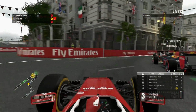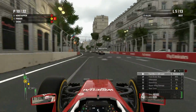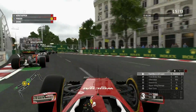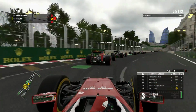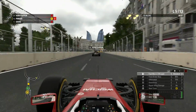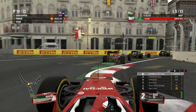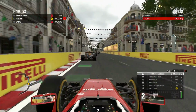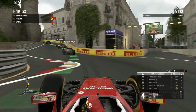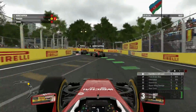But yeah, I am racing quite closely behind Max Verstappen, clipping the wall there. These corners, some of them are really hard to take, not just the really tight turn 8, 9, 10, 11 area where the castle is, as I pointed out partway through the first lap. So yeah, that's not really the only hard corner. A lot of them are like hard 90-degree corners, so it's not too easy. But it's doable, I suppose.